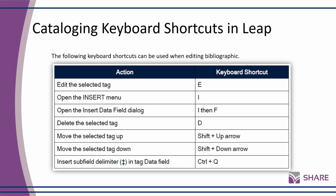If your library has full catalogers on staff, there now are shortcut keys available in Leap. They now can do everything from edit the selected tag to move the selected tag up and down, and you can see the keyboard shortcuts here on my screenshot.